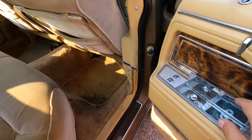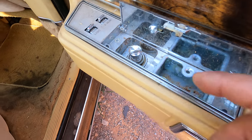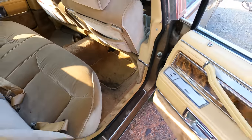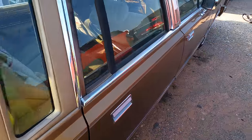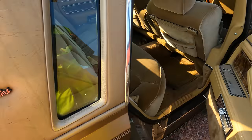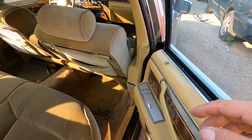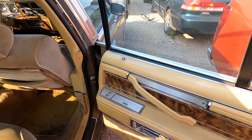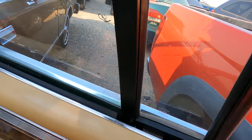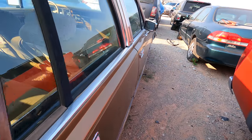Look at this. Look at your ashtray. Oh man, it's even got a hidden key in there. I don't know what that key goes to, but there's a hidden key. You got a cigarette lighter with an ashtray. You just don't get this type of luxury these days. Wait a minute. Uh-oh, the door, I did that on the door pin. Oh boy. I did that and the whole damn door panel tried to fall off. Okay, well, it is what it is.